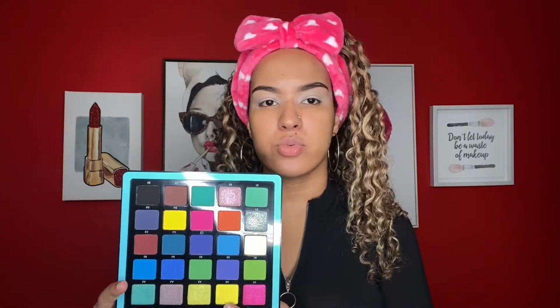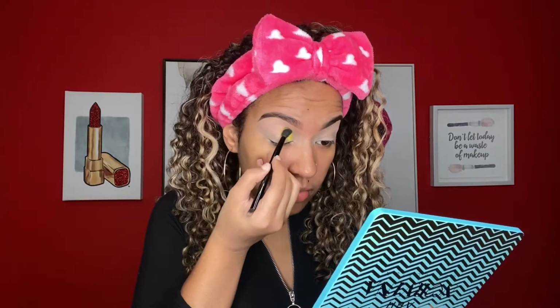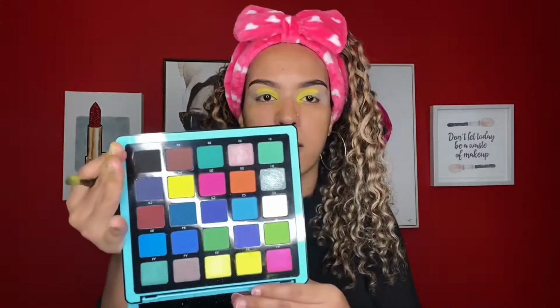So I'm going to be using a couple of transition shades, but to start off I'm going to be using this one. This is a 2. It looks yellow on camera, but it's sort of like a lime green kind of color. So I'm going to start packing on that color towards the beginning of my eye. This looks neon in person. Alright, so this shade does have a bit of fallout and a lot of kickback. You can't see it on the screen, but normally that doesn't really bother me. It doesn't bother me ever, but I'm just putting that out there in case anybody wants to know.